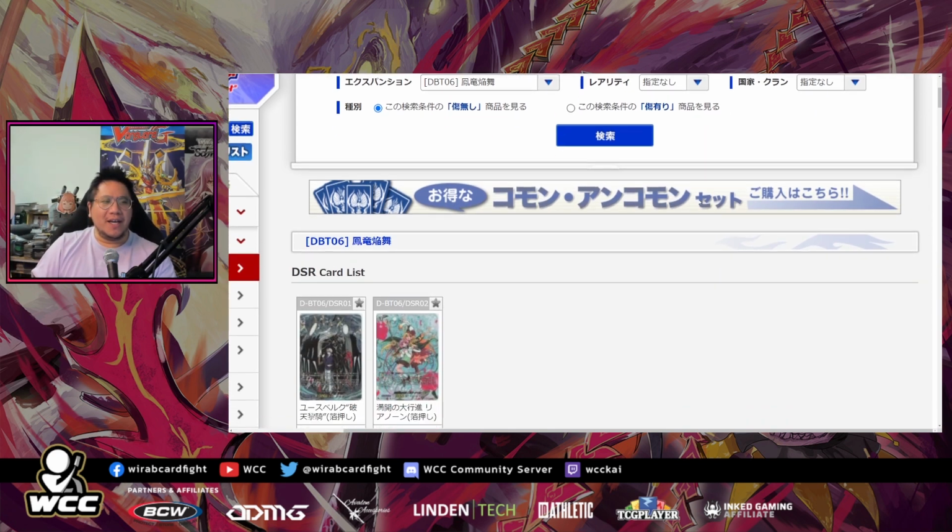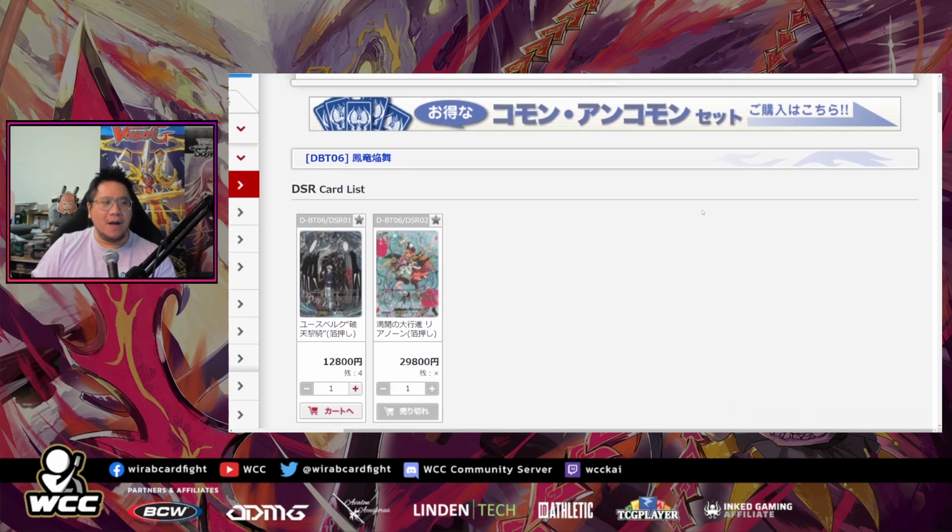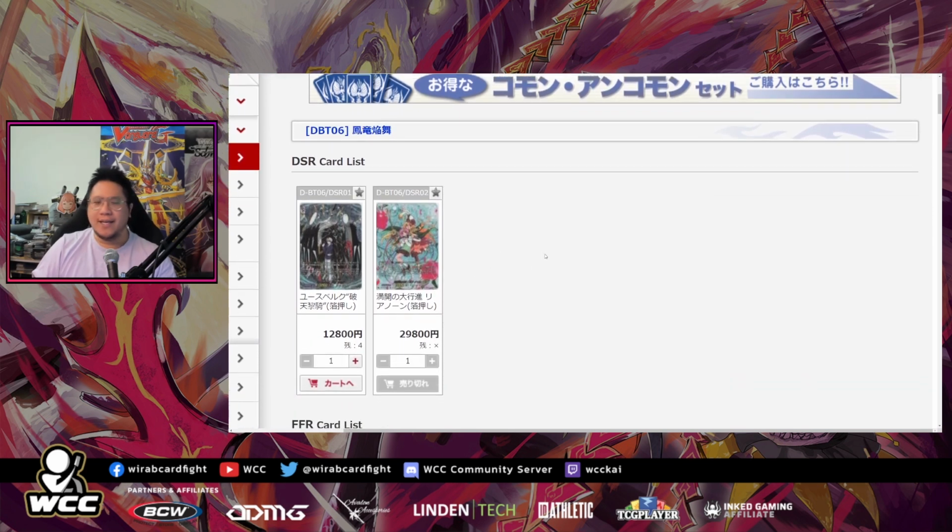So we have the DSRs here. We have the Youthberg DSR and the Leonon DSR. So right here, we already see there's a huge difference. No one cares about Youthberg, all right? That's just how it is. Skyfall, no one wants to buy you, all right? That's what you have. You still have 4 sitting around here.